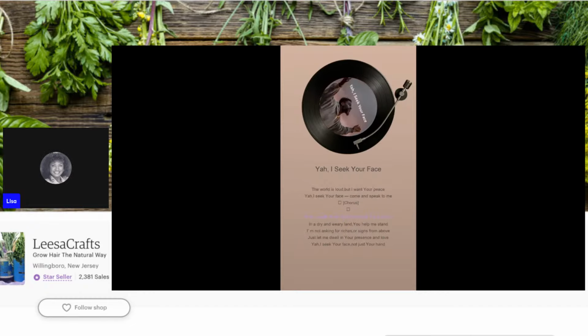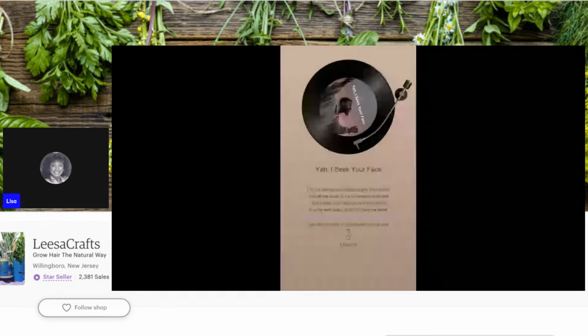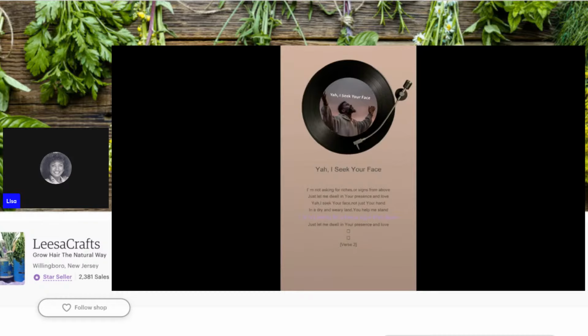I seek your face, not just your hand. In a dry and weary land, you help me stand. I'm not asking for riches or signs from above. Just let me dwell in your presence and love.